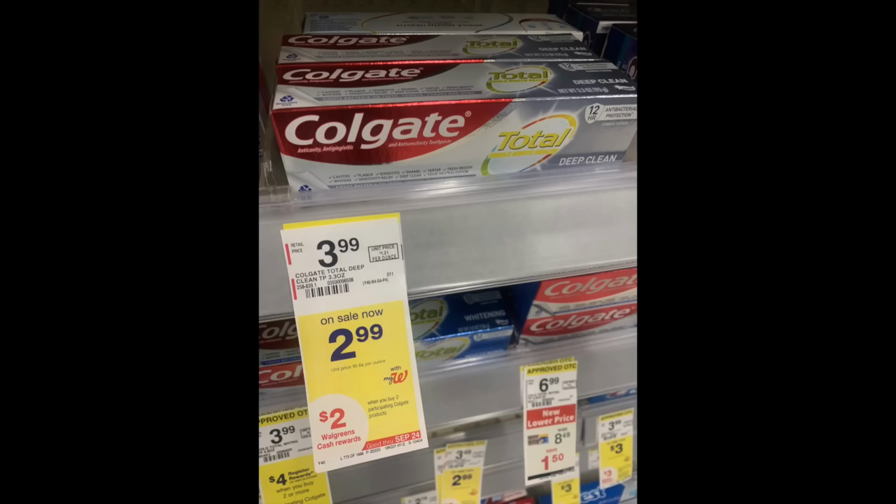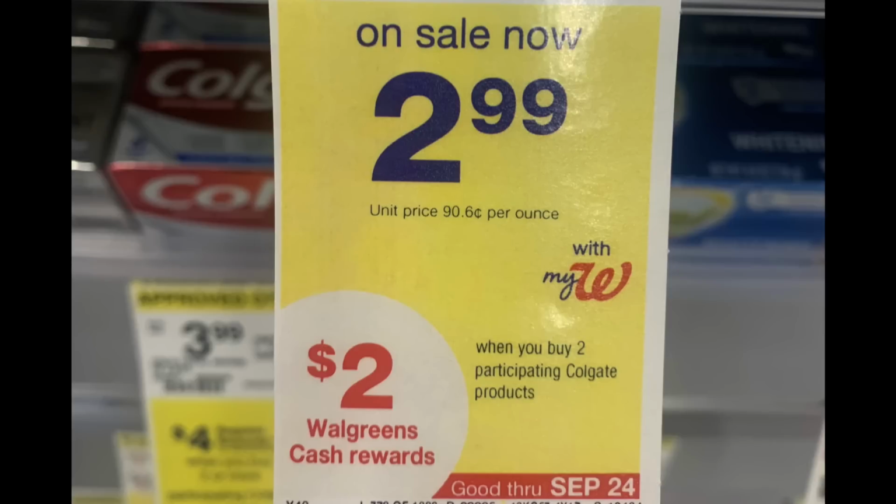Thumbs up for that. The next deal on dental care isn't as good, but if you love Colgate, this might be one for you. The toothpaste is $2.99, and there are selected toothbrushes as well. My store did not have them in stock, so meh. But I still wasn't going to do this deal because it's just a bit too rich for this girl. As you can see, $2.99, and then you get $2 in Walgreens cash when you buy 2. Valid right till the end of the week.